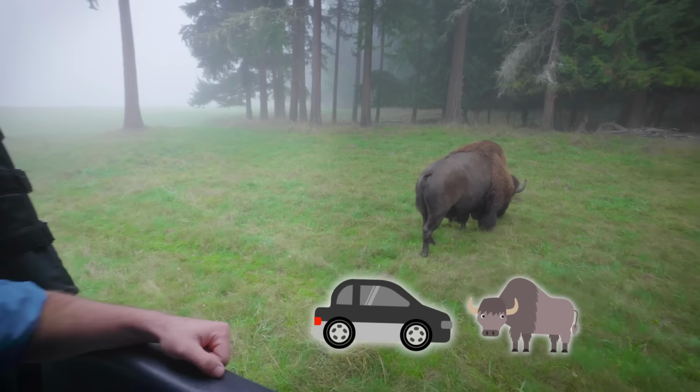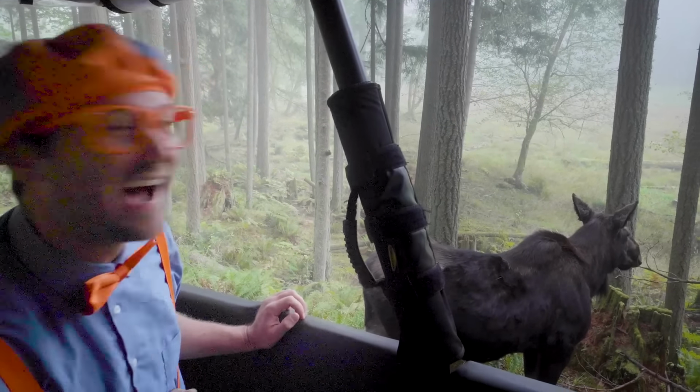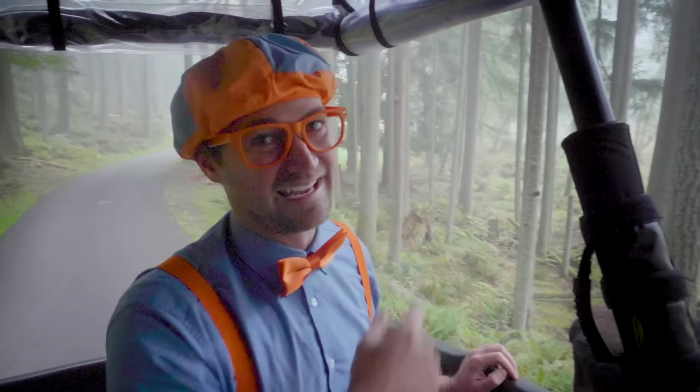Whoa, do you see that animal? That is a moose. One way I can tell that that is a moose is the thing that it has under its chin. That's called a bell. Whoa, and there's another moose over here. Hello, moose. Hey, moose. Do you see how that moose is moving its ears? Yeah, they have some big ears. They can probably hear really good. Let's see. Hello, moose. Hello. Hey. I was being really quiet, and it heard me.